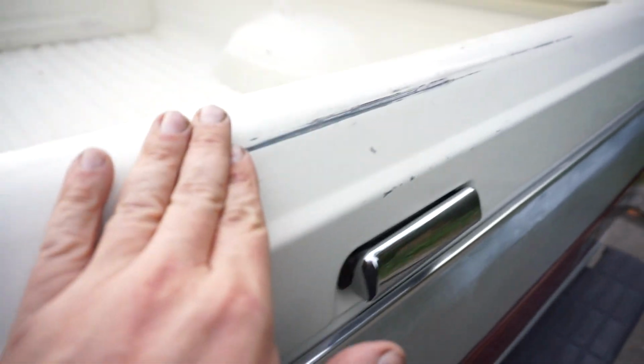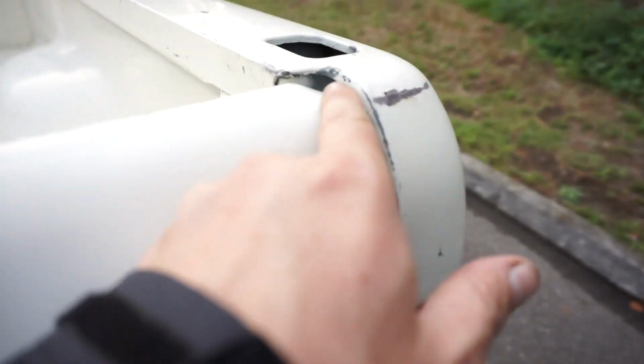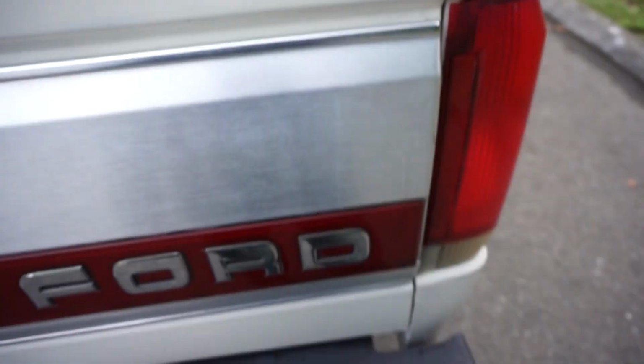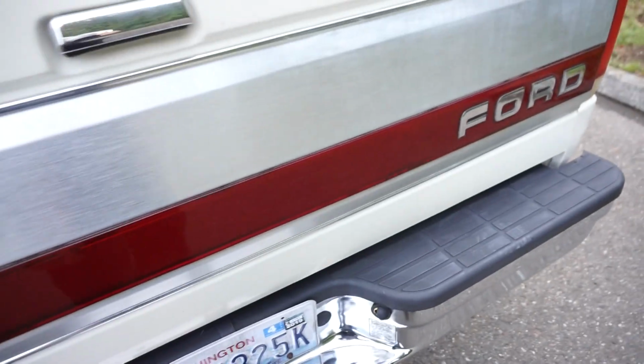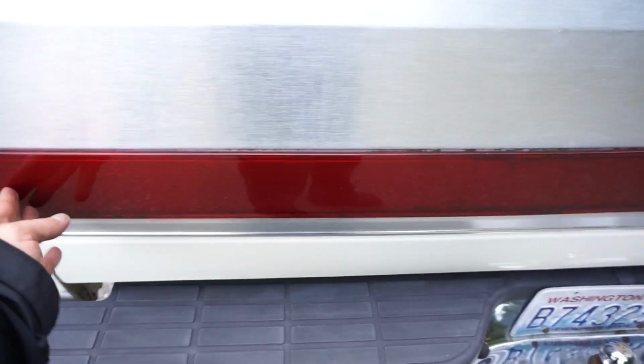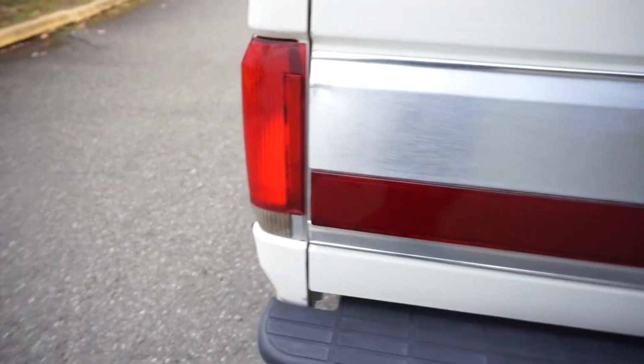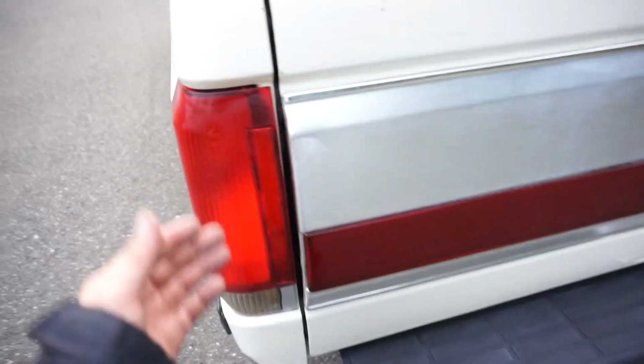You have some typical wear on the top of the tailgate. A little ding here that could just be pounded out. A little wear here. Rear panel's really nice. The red is in excellent condition. It's not faded. The aluminum still has that bright look. It's got a little ding there. Both taillights have nice color to them, but they are starting to fade a little bit.